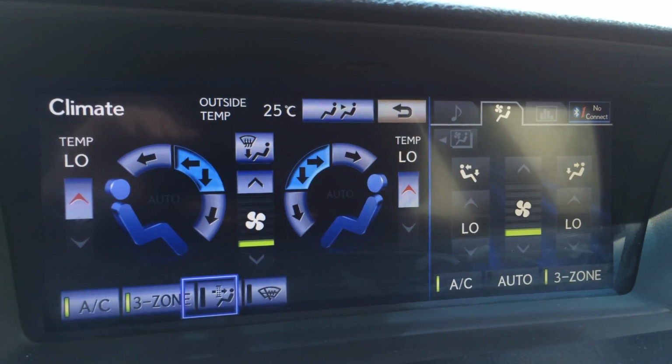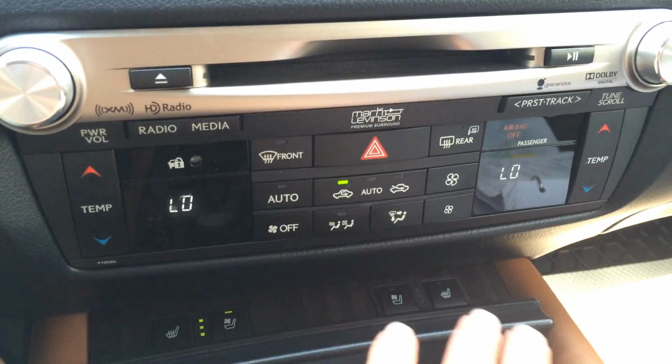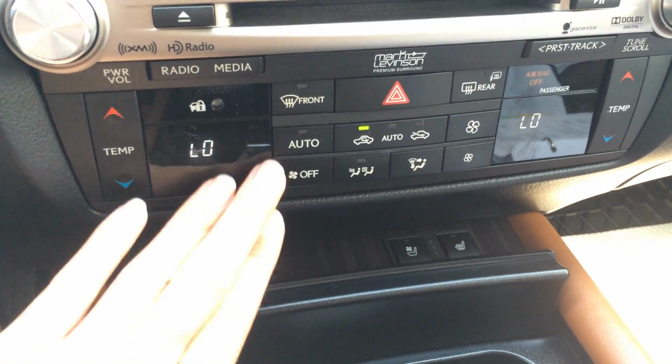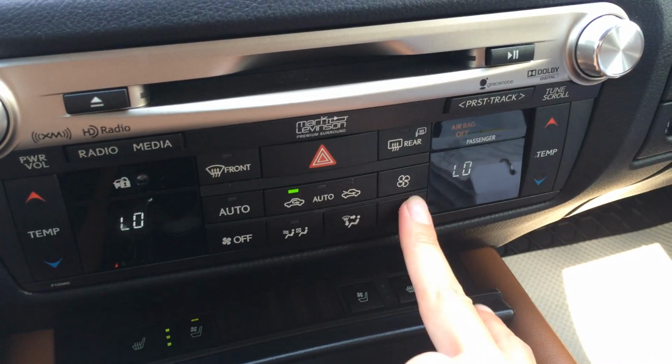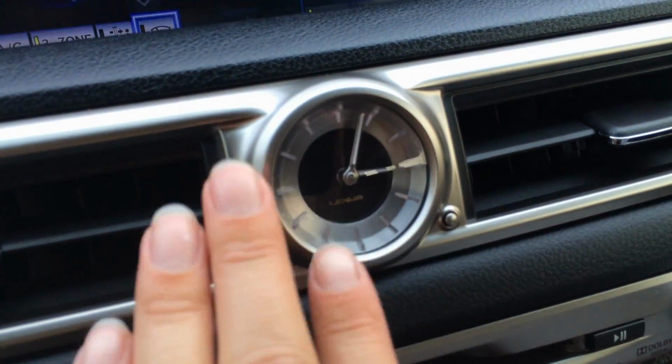And then your climate control. You have 3 zone independent climate control, AC, front windshield wiper de-icer. And down below here you can control it as well. And you have your front and rear defrost, side mirrors are heated. Display screens are for the driver temperature and the passenger temperature, fan speed, direction. You have your disc loader, Lexus analog clock.